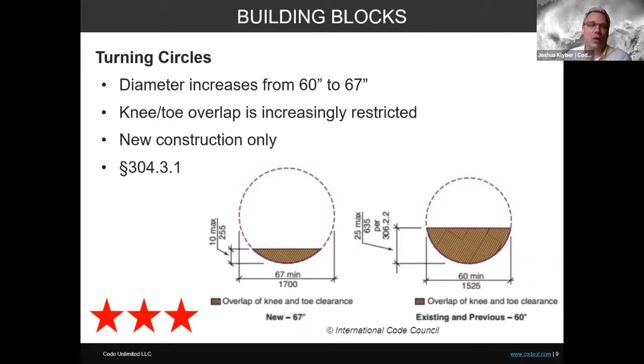So rather than having both knee and toe overlap under an obstruction, you are now only allowed to have toe overlap, and it can only be on one side. So the turning circle is a lot more restrictive at this point. Keep in mind that this is for new construction only. It does not apply to existing buildings.